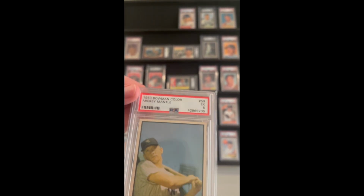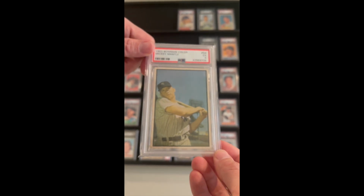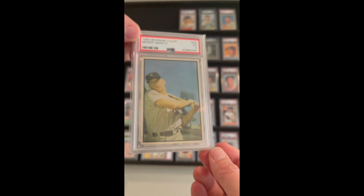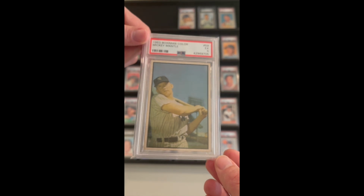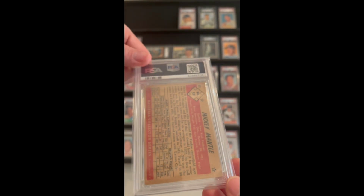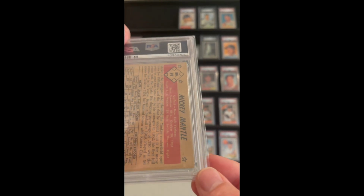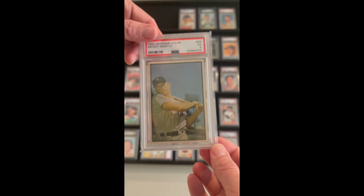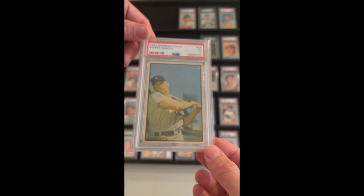Moving on, 53 Bowman Color Mantle in a PSA 5, also beautifully centered. Just a classic iconic card. Nice corners, but it's really all about that centering. Crazy. I got this one from the Fish family, who sell at the Garfield, New Jersey show every other Sunday.